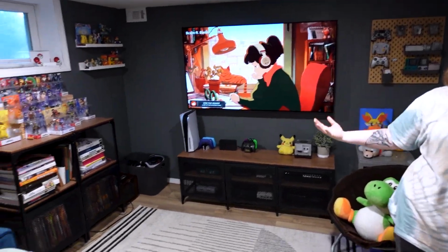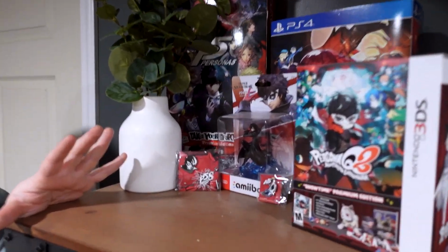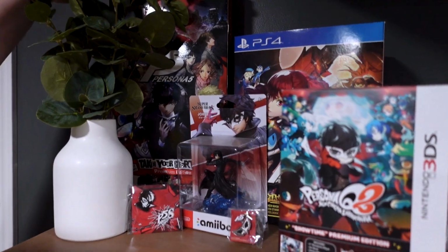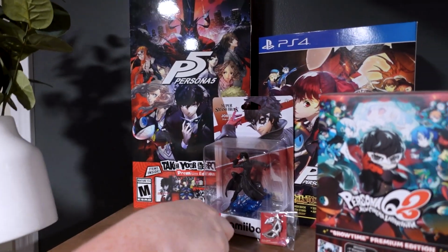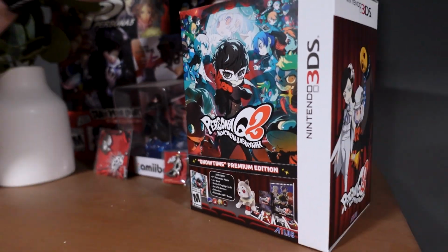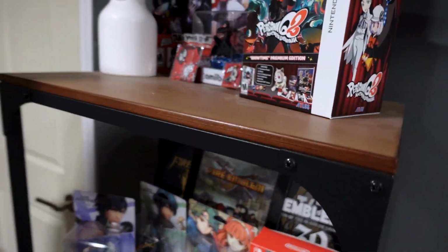So I think this shelf is actually like our child. That's why it's kind of in the zone over here, the whole living space, because this is Nathan's. I mean, I've played Persona 4, guys. I'll get to Persona 5 eventually. I'm actually playing Persona 3 right now, but there's the Persona 5 Collector's Edition back here. Got the Joker amiibo, some pre-order bonuses, and then the Persona 5 Royal Collector's Edition back here in the corner, and then Persona Q2 Collector's Edition.